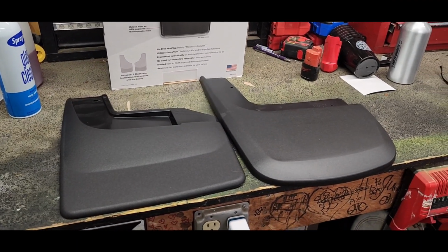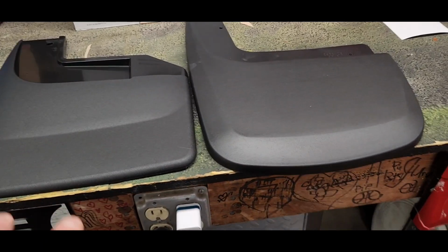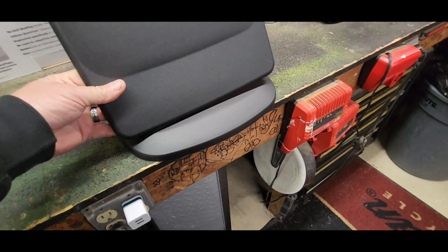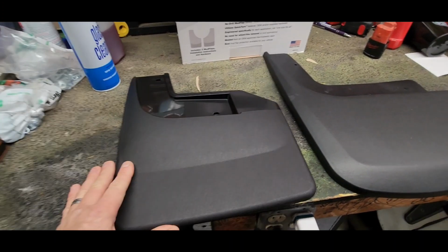So, look at that there. I think the WeatherTech is better designed, and is it wider? No, it's not. Same. I like that look better.